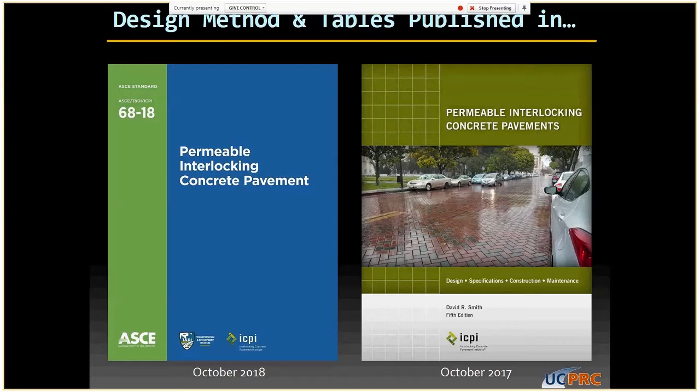Now, the publication on the right is my latest tome. It's the 5th edition of our design manual, published by the Interlocking Concrete Pavement Institute on permeable interlocking concrete pavement.